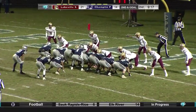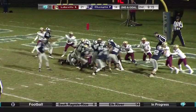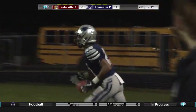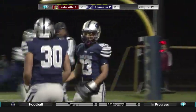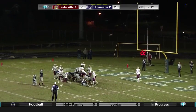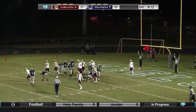Jace Miller, who will be probably the quarterback next year, under center. They go to the right side and in to the house of the Rebels. Touchdown. Shipman puts up 6 for Champlin. To that outside, there's a snap to spot the kick. Garcia is up, and that is good.